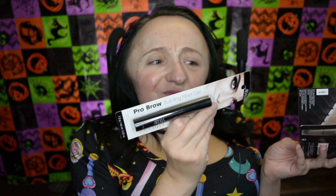I have this sample of the Teint Idole Ultra Wear foundation by Lancome, and I don't have enough of the foundation to test it properly, so we'll just use this today. I bought this Ardell Pro Brow Building Fiber Gel at Winners. Is the price on it somewhere? Yep, $5.99, in the shade black, so I just wanted to use that.